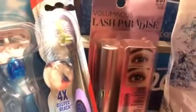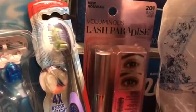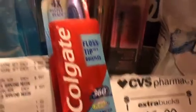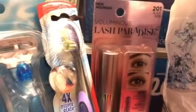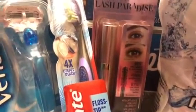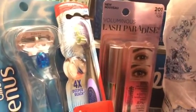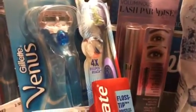And another thing Cheryl That Girl did today was the L'Oreal. She did that along with the Almay, and she got back a $6 ECB and another $6 ECB, okay? Those are $8.99. She had a 40% off of L'Oreal cosmetics. It lowered her price down to $2. And like I said, she used a $9 ECB plus two of the L'Oreal $3 off mascara eye coupons that are in the Red Plum today. Okay, friends? And those were her transactions.